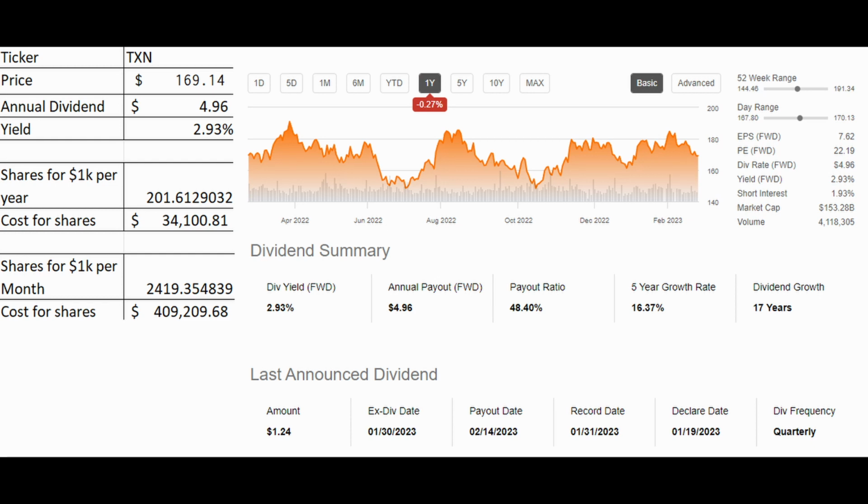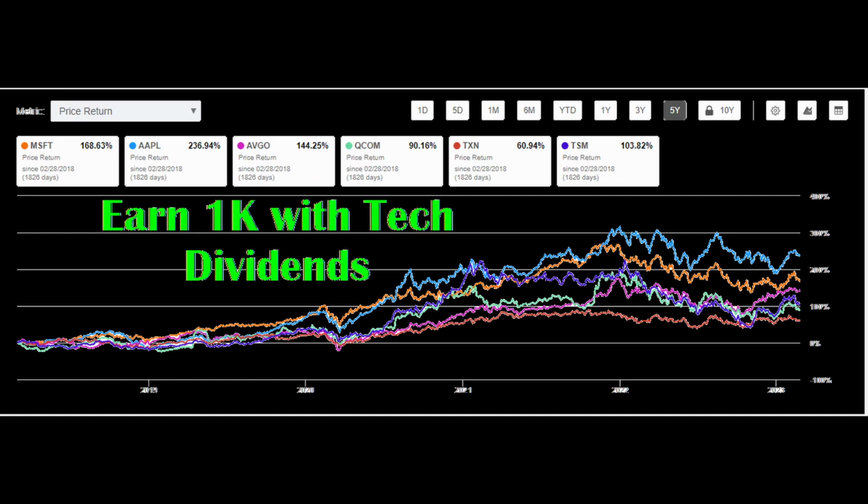For Texas Instruments to pay you $1,000 per year in dividends, you would need to own about 202 shares, which would cost you about $34,000. For them to pay you $1,000 per month, you would need to own about 2,420 shares, which would cost you just under $410,000.